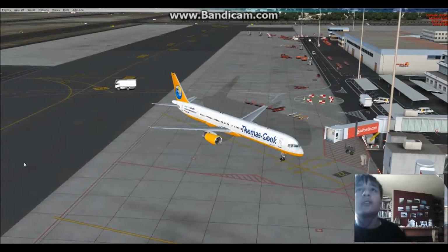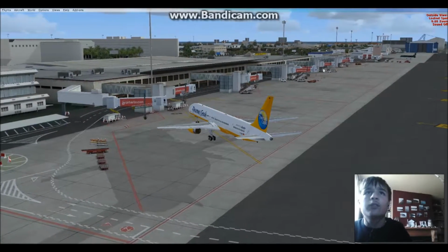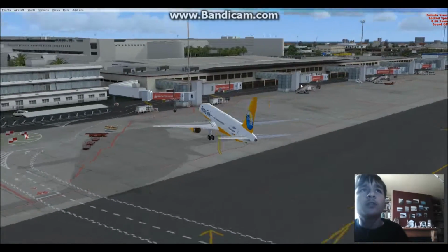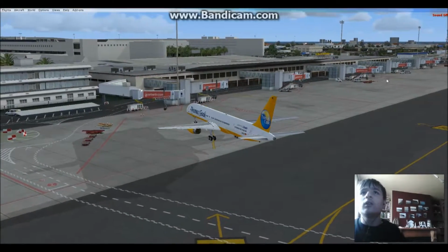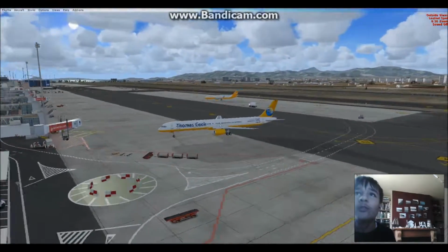Flaps set for takeoff. This actually would be quite close to where I boarded the aircraft, because where I boarded was just slightly over to here. It was one of these gates. I think it might have been this one here, because I know it had two jetways. No, actually it would probably have been this one here. Actually, I wouldn't bet on it, though. If I zoom out the thing disappears.